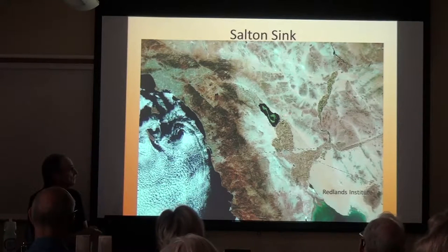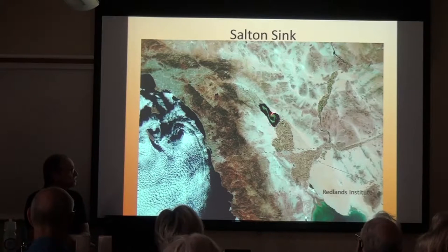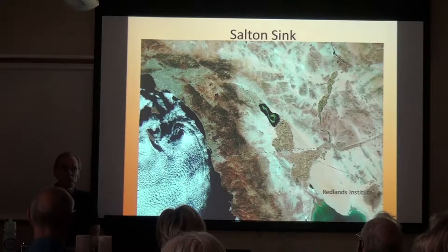By the way, what is all that green right there? That's our very famous algae bloom. And when that happens, there's a lot of oxygen sucked out of the water, and that's when the fish die. Because all the nutrients going into the lake feed the algae bloom, and when the algae bloom occurs, the fish die.